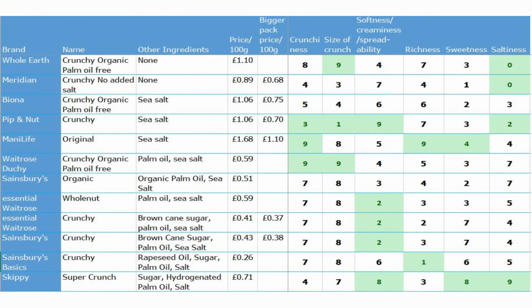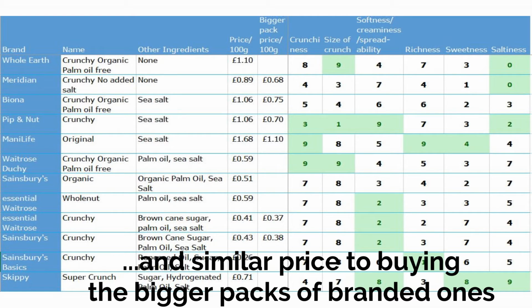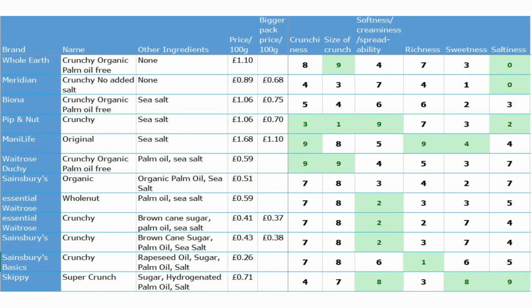On something that's not sweetened, I thought Essential Waitrose Wholenut was really good as well. Good strong peanut flavor, a good amount of crunch, a lot of which I personally like. Although considering that it's an Essential Waitrose product, the price is the same as the Waitrose Organic Duchy line and more expensive than the Sainsbury's Organic. But it also has a higher peanut content, which might be part of the reason. I liked the Wholenut because it had less of that palm oil taste and texture because it has the higher peanut content. So I actually preferred it to the Waitrose Organic one, which is actually the same price.